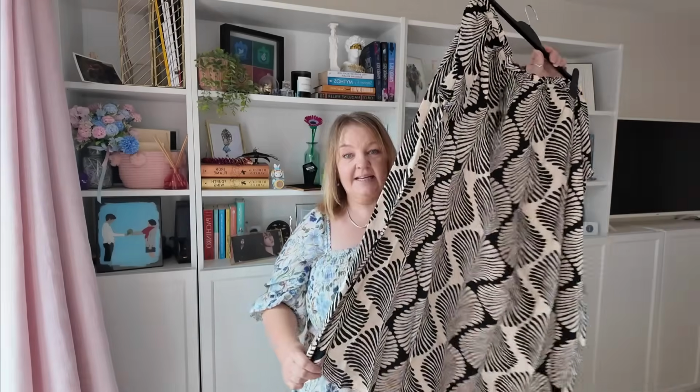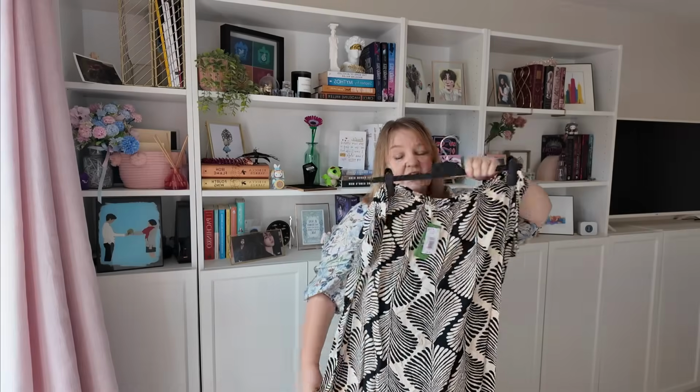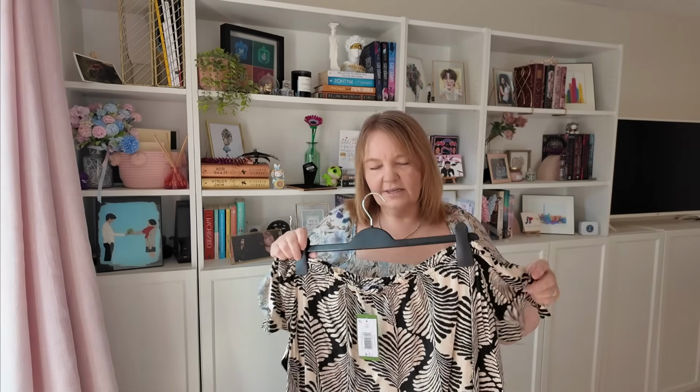The third dress, though, you might be a bit surprised to see that this is a dress. It's certainly going to be a short dress. I am loving the monochrome look. I just think it's so stylish and it's so easy to dress up with some big gold jewellery, a straw bag. Certainly expect me to wear this when I'm on my holiday.